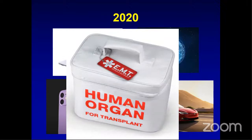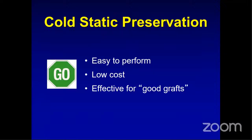But the way we do organ preservation, at least for kidney and liver, is still the icebox. So we just put things on ice like it was always done. Nothing has changed in this regard, and innovation has bypassed this technology. So why is that? Why did things not move along, and why are we not making more progress in organ preservation? And there are several reasons.